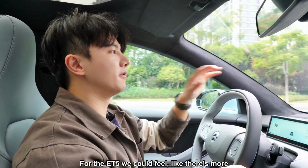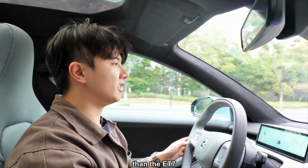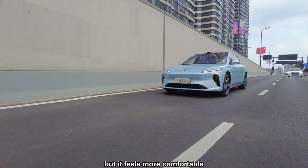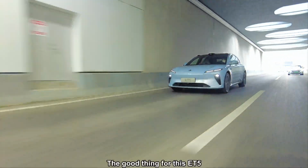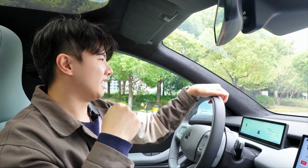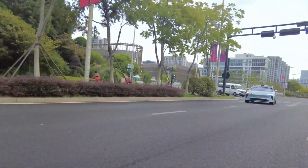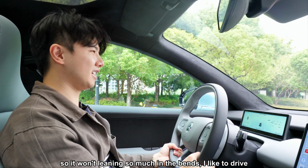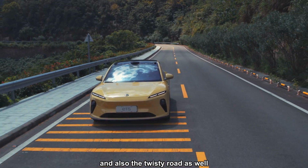For the ET5, we could feel there was more direct road feedback than the ET7, because it's the sporty car. But it feels more comfortable than the Tesla Model 3. The good thing about this ET5 is the very low center of gravity, and the width of this car is nearly 2 meters. So this car grabs the road surface quite well, so it won't lean so much in the bends. I like to drive this car on the city street and also the twisty road as well.